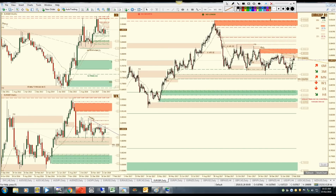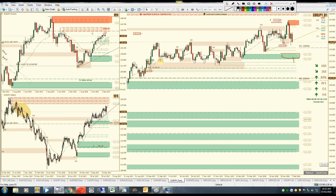Euro pound. Very messy. Which one's going to be stronger, euro or pound? Hard to say. So this one's going to be doing a lot of back and forth. Right now we're reacting to this area of supply. We see price dropping now. No clear trade setups.